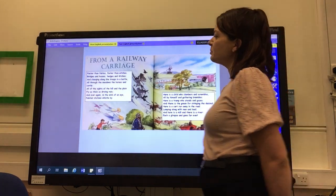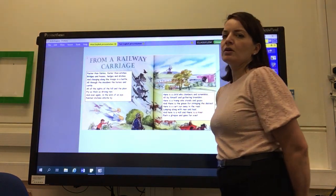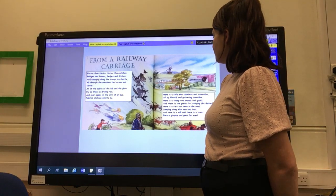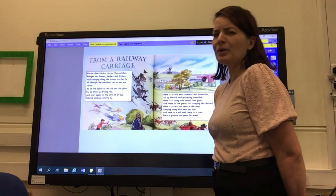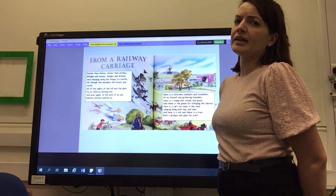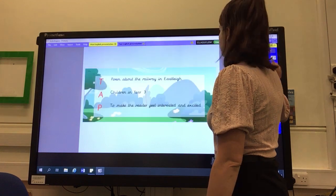So do you remember this poem was talking about what somebody quite a long time ago could see out of the window from a train carriage? We're going to have a think. What do you think you would see out of the window of a railway carriage from Eastleigh?